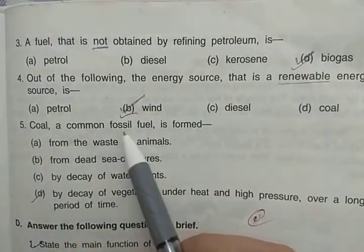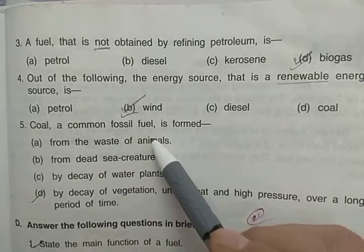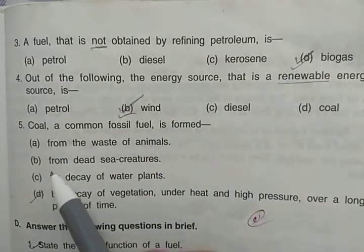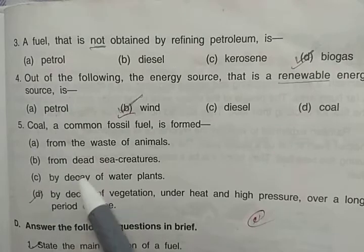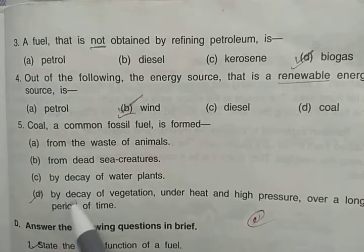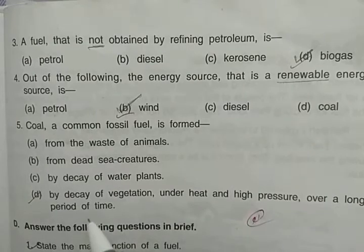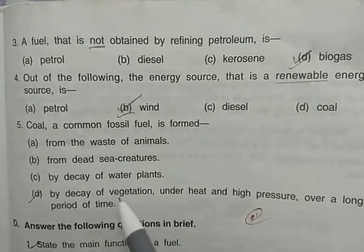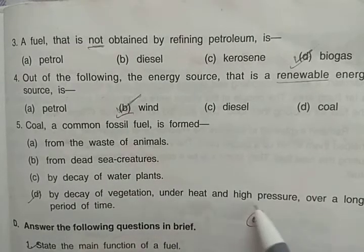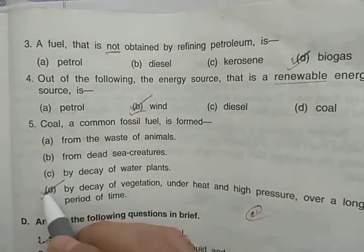Next: coal, a common fossil fuel, is formed. अब कैसे फॉर्म होता है हमारा कोल? From the waste of animals? एनिमल वेस्ट से होता है? No. एनिमल वेस्ट से क्या होता है? बायोगैस. From dead sea creatures? No. डेड सी क्रिएचर्स से क्या फॉर्म होता है? हमारा पेट्रोलियम. By decay of water plants? तो वाटर प्लांट्स जब डिके होते हैं, सड़ते हैं, तो उससे बनता है? No. By decay of vegetation under heat and high pressure over a long period of time. So yes, this is the correct option, because when vegetation decays under high temperature and pressure, under heat and high pressure for a very long period of time, then coal is formed. So this is the correct option.